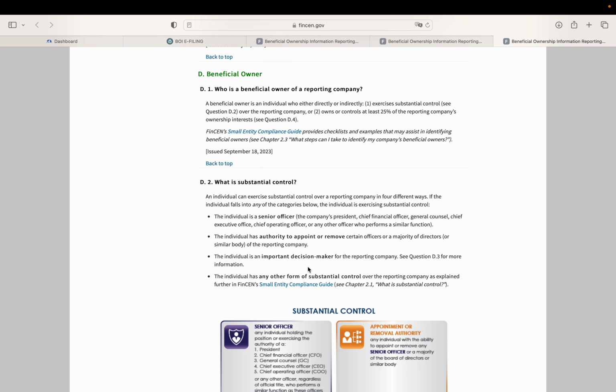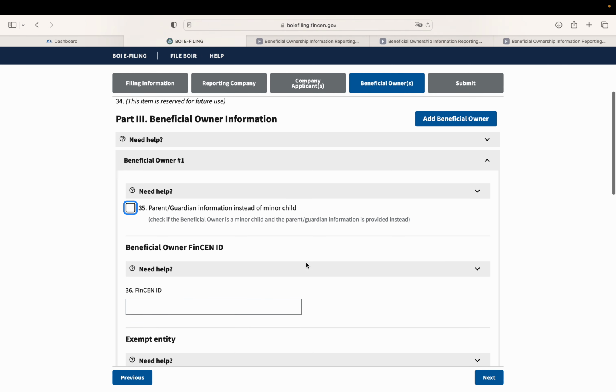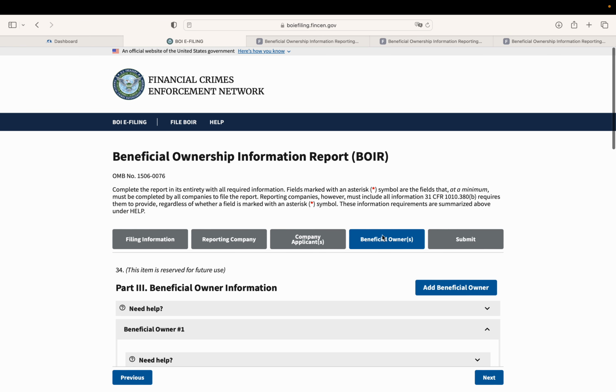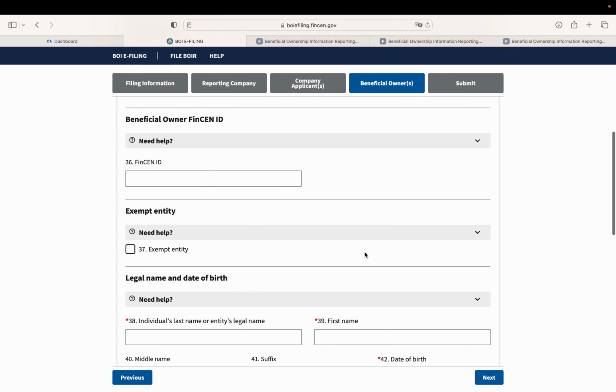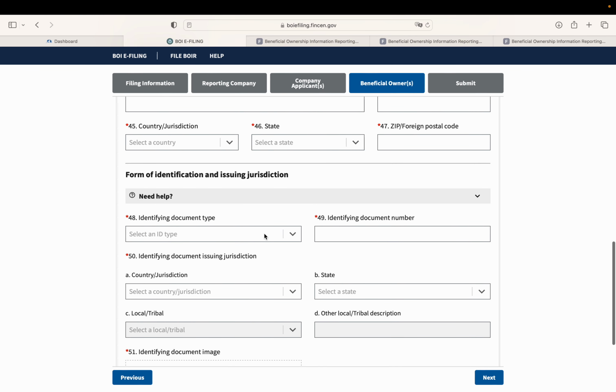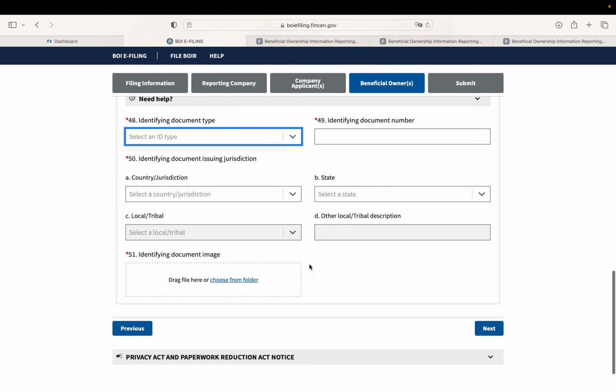So anyone who basically controls the company, there's no one standard for it. There's no, let's say, ownership of 51% share, even though that would probably qualify as a substantial control. But even if you don't own a majority in a company, you may still be considered to have substantial control over it. So anyone who has substantial control will be added as a beneficial owner. You can add additional owners here. So enter their name, their date of birth, their address, their ID, upload a picture.